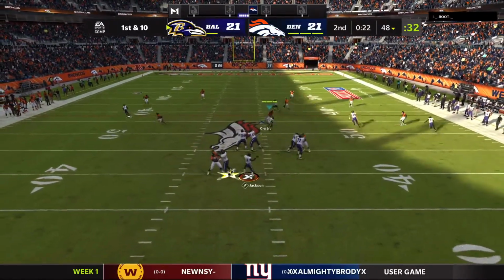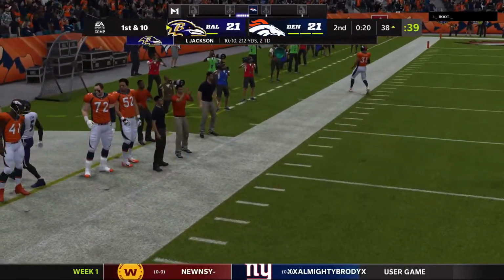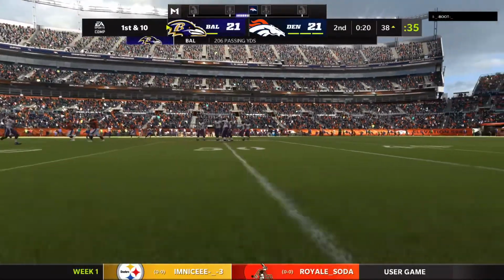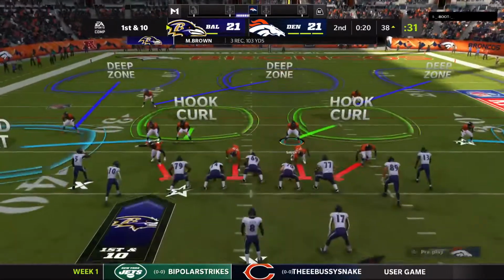Throwing is Jackson. Throwing the out route incomplete. That's Brown. And he's going to be out of bounds, but not before he takes it inside the 40. Back-to-back receptions for him, and it's another first down.